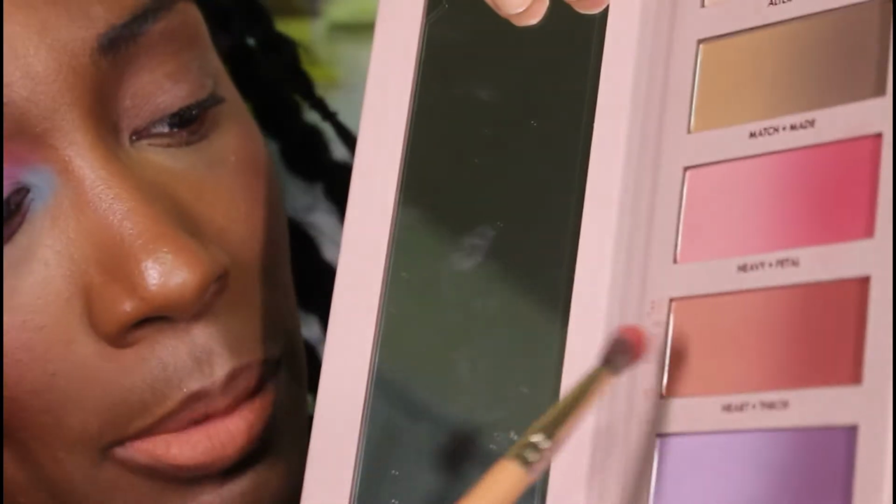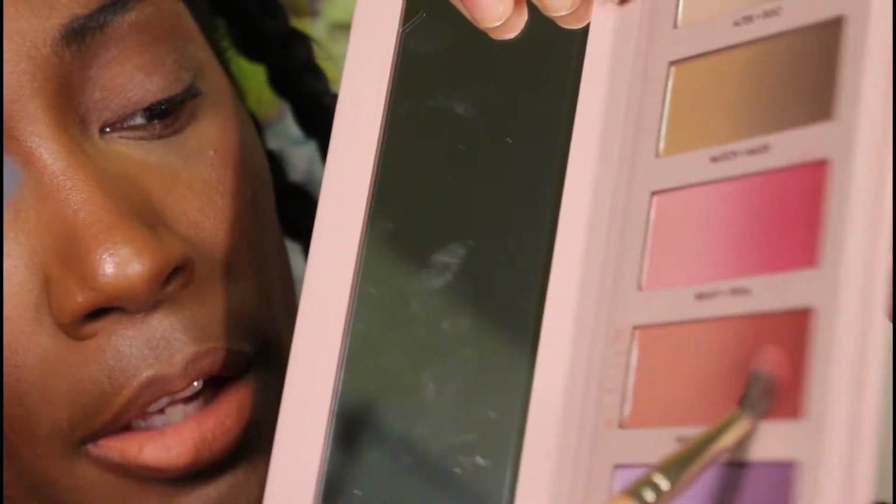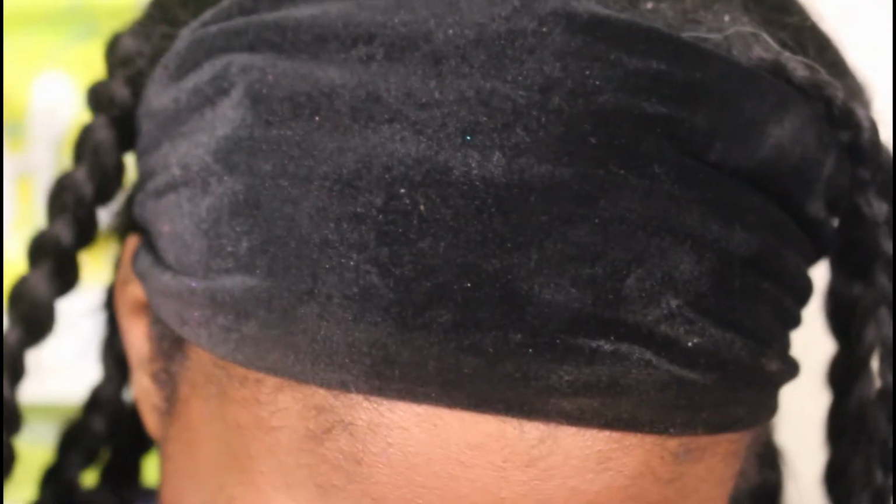So I literally just patted all the way across this palette, pat with the line back and forth in order to get the shade that you see in my crease. So that's what we're gonna do now.